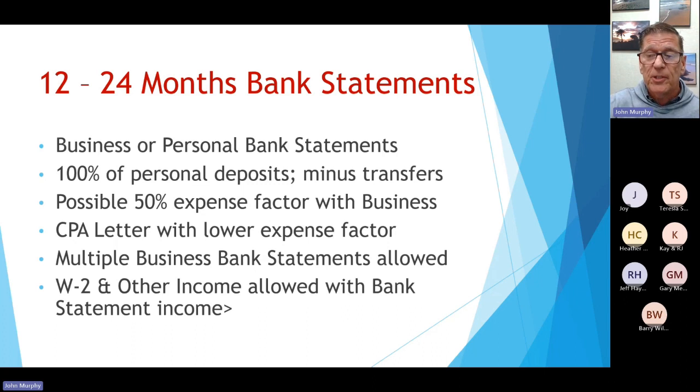So 100% of personal, but on the business side, there's an expense factor because it's a business. And typically we're going to use 50% of the deposits. So we have a 50% expense factor. That means if your business average deposits over that 12-month or 24-month period was $20,000, we would take 50% of that and you would have $10,000 a month of qualifying income for the loan.